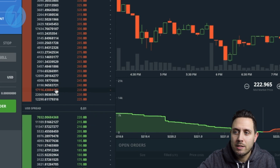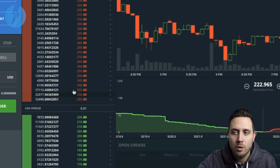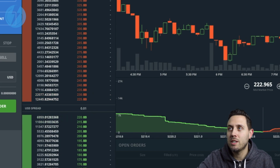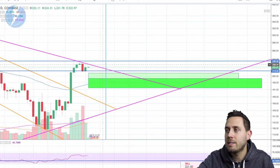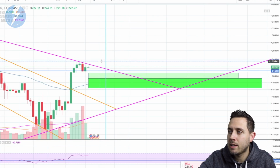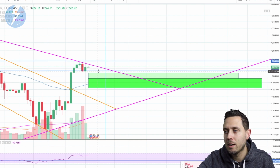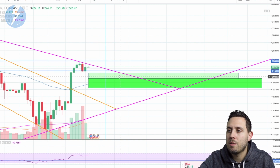The other thing to keep in mind is that the 235 resistance has come down a little bit. We have a lot of resistance at 230 now. So those are two areas, 215 and 230, which is a small area. Looking at the daily, we have those two lines. I still have this 235 up here, which is fine, we'll keep it there. And we have this 215 support. We also have a couple other things.